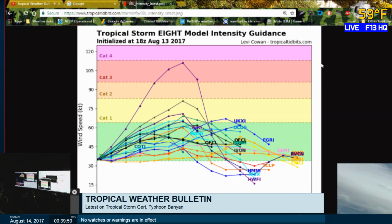This is Tropical Storm Gert, or Gertrude. Not Gertrude, just Gert, David. But look at the intensity. Some people have popped the question. We'll talk about it later.